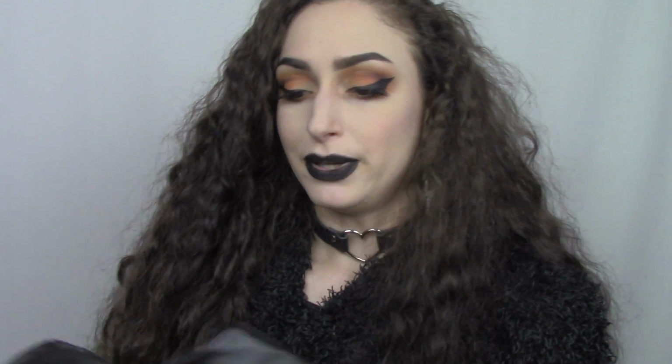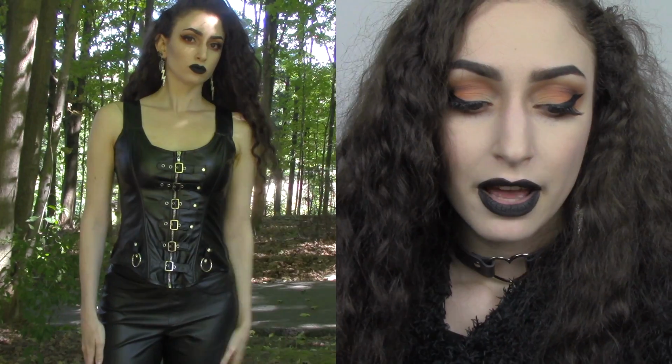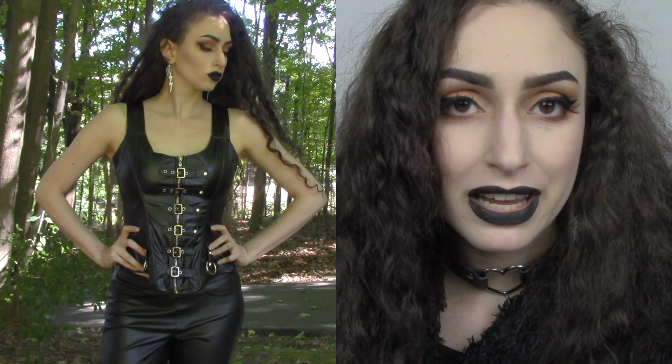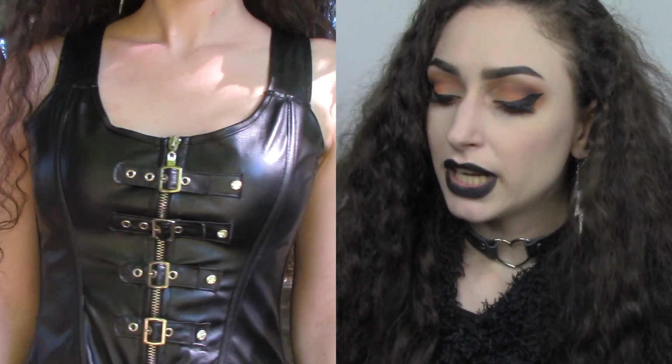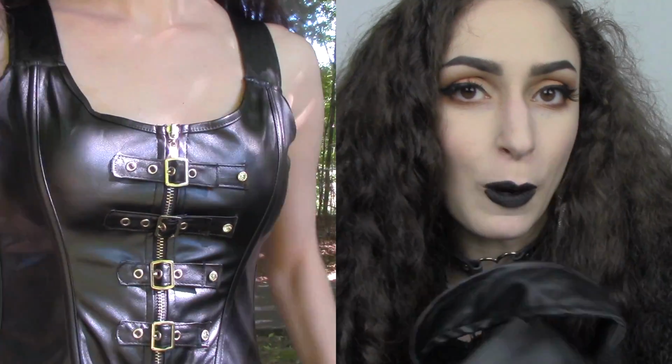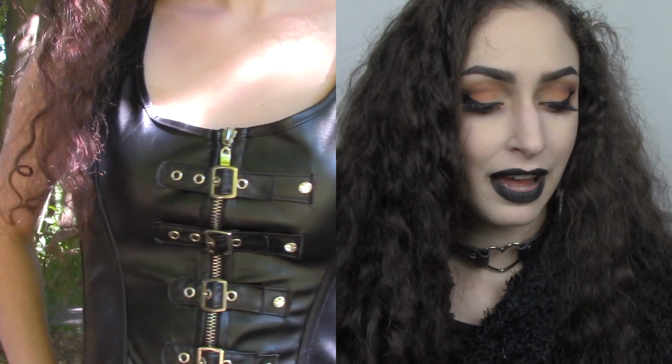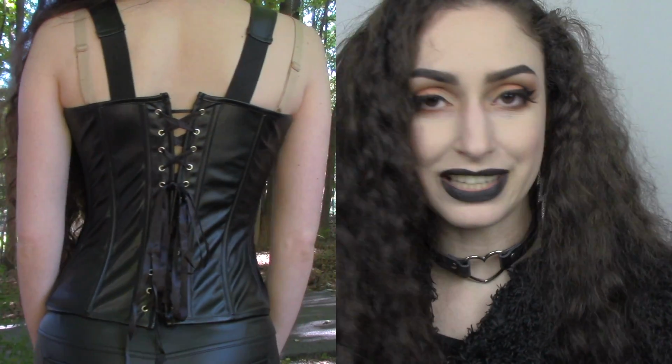Now this first one, I love the way this looks, but you definitely get what you pay for, and this was on the cheaper side. I bought this off Amazon. But when I saw this online, the photo gave me hope that, oh, maybe this will be an actual good quality corset top that I can wear. And so I bought it. Like I said, you get what you pay for.